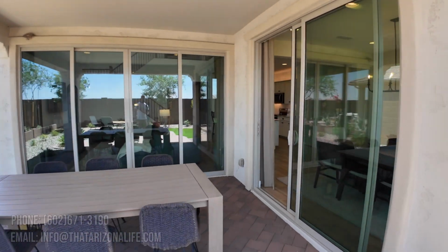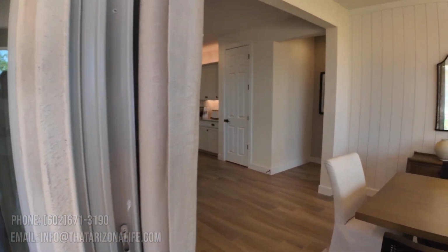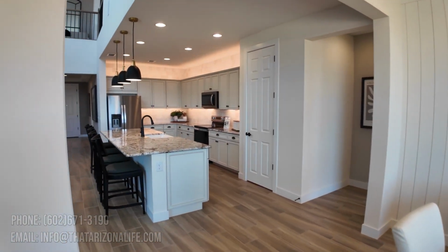Granted, there are some things that your realtors can't necessarily take care of, but we will make sure that we are doing our due diligence for you.